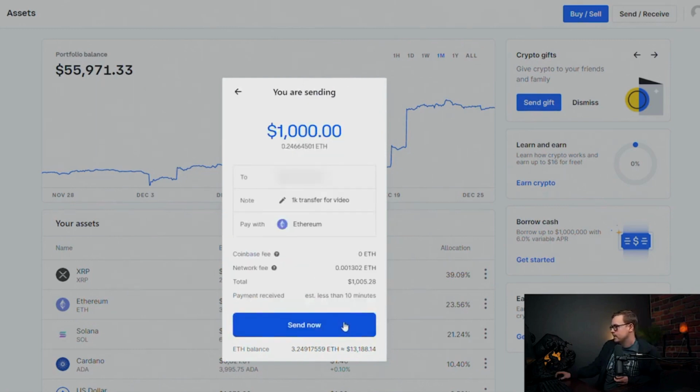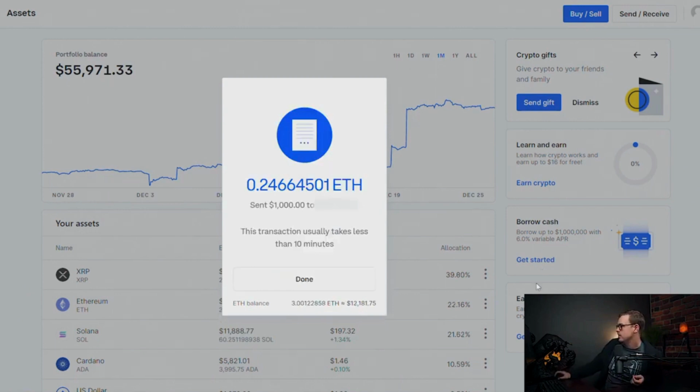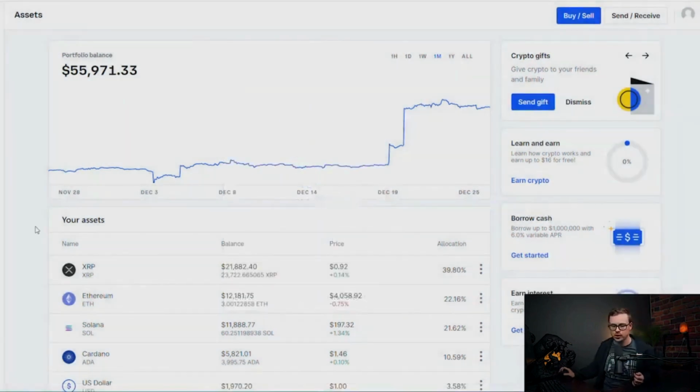And then you wanna go ahead and verify that everything's correct again and click send now. And if you've set up two-factor authentication, which I highly recommend you do, at this point you will enter that in. And there you go. The transaction is done. Now it just has to be executed. And it's usually done, it says in less than 10 minutes. But usually it's more like less than like a minute to 3 minutes max. And so you're good to go.